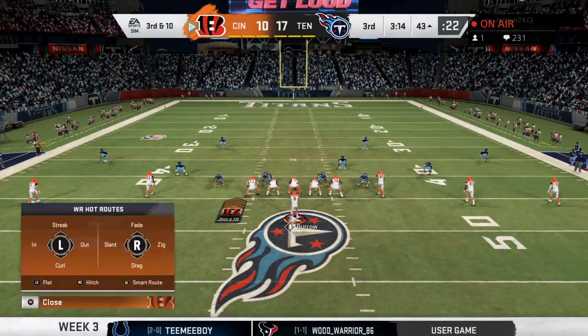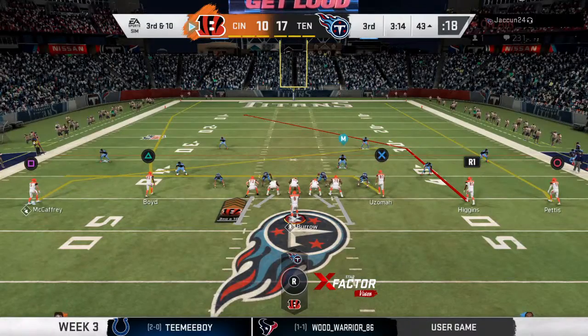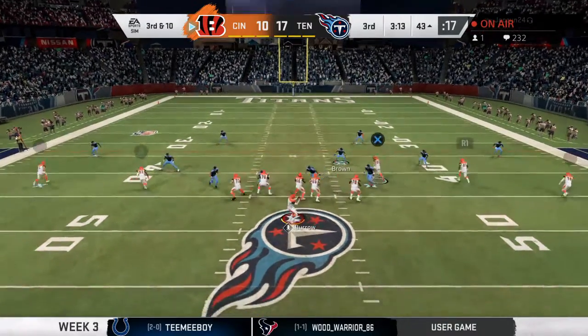Right there. 54, right there. 54, Mike. Oh, you got deep? Mike 5'4", Mike 5'4". Mike 5'4".